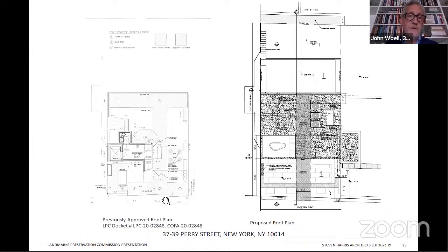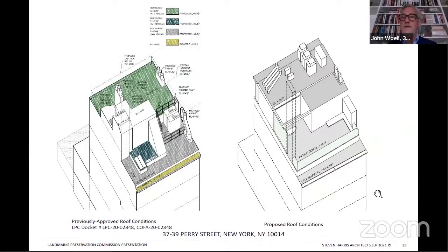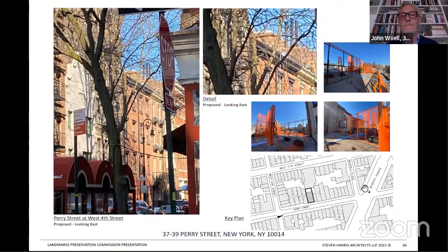Originally approved penthouse and the proposed penthouse. Next. Existing and proposed conditions as seen in an axonometric. Next. Originally approved axonometric. Next. Next.